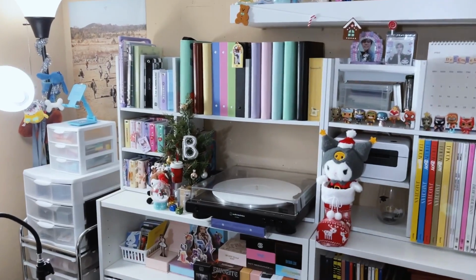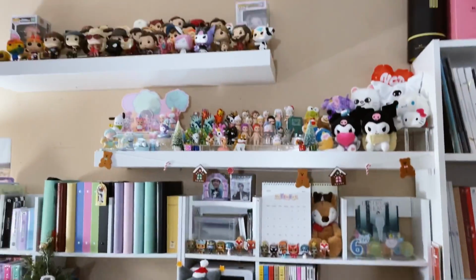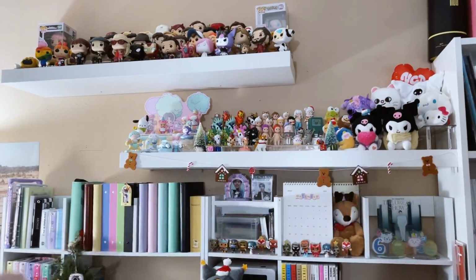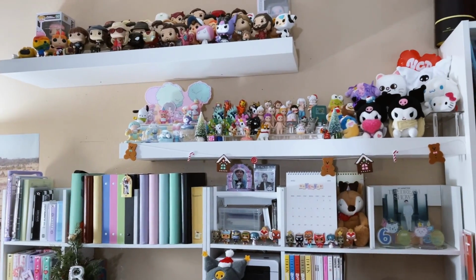A lot of people are asking where I store all my collect books and stuff. There's my collect books, A5 binders. Yeah, and then you can see I also installed these bigger shelves to put my miscellaneous stuff that I collect because I'm a major collector slash hoarder.